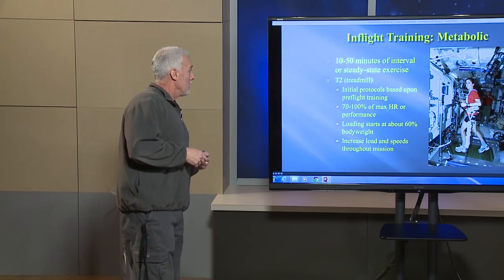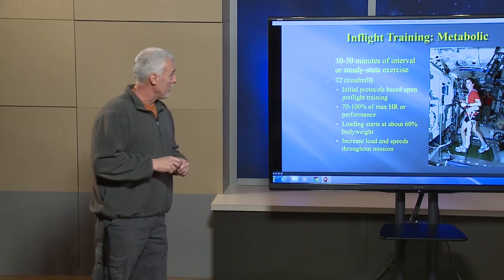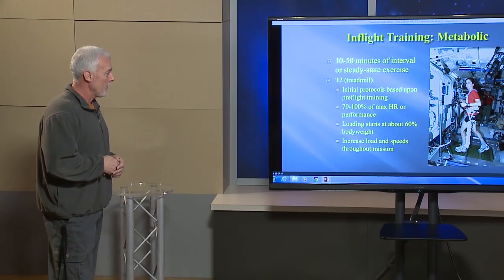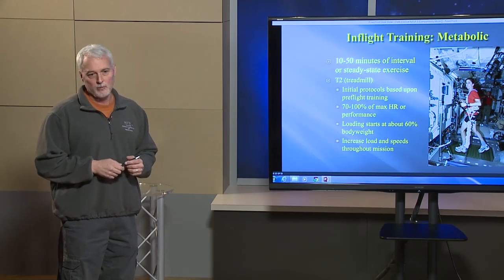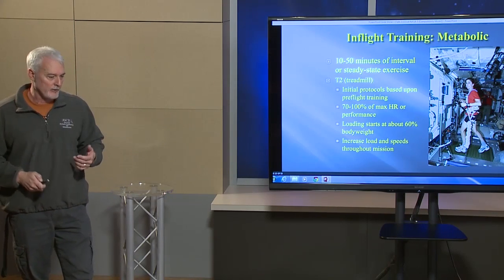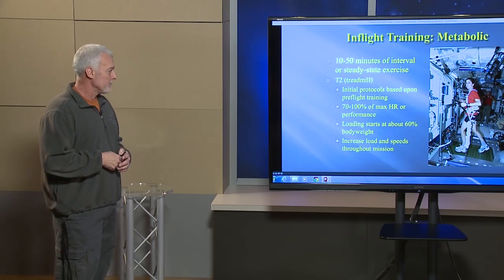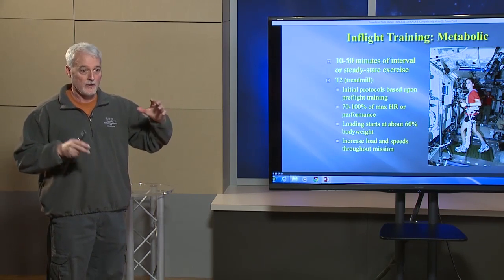All right, so this is our treadmill. This is T2, CVIS. Same thing here. Again, 10 to 50 minutes usually, with short, medium, long intervals and steady state intervals, programmed in. These will be based off of 70% of max heart rate or performance. A lot of the stuff we'll do in the gym, we can look at crew members and determine pre-flight what speeds they can run at for a given interval. We can just set the treadmill to those speeds. And again, we will manipulate load and speed as we move forward into the flight.